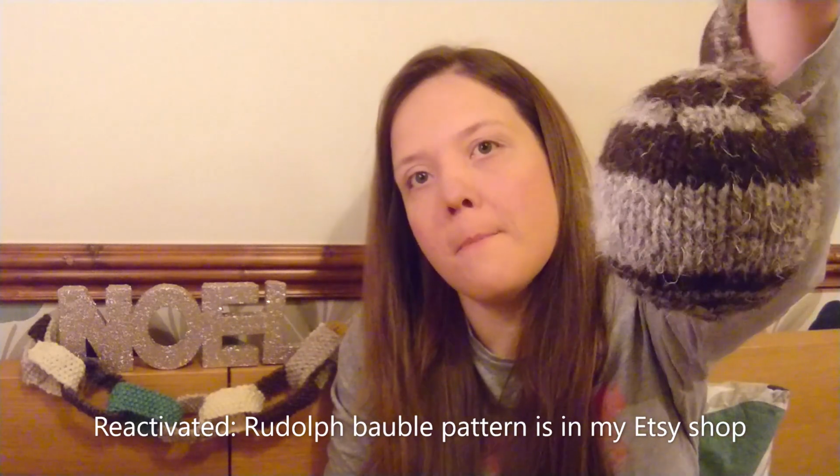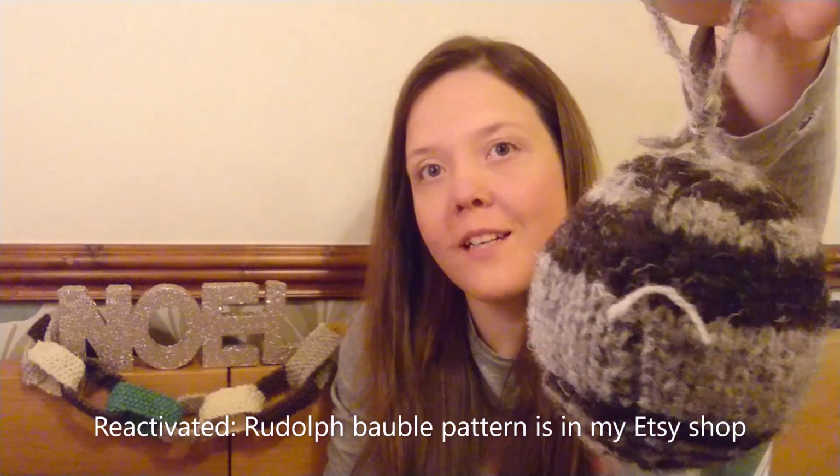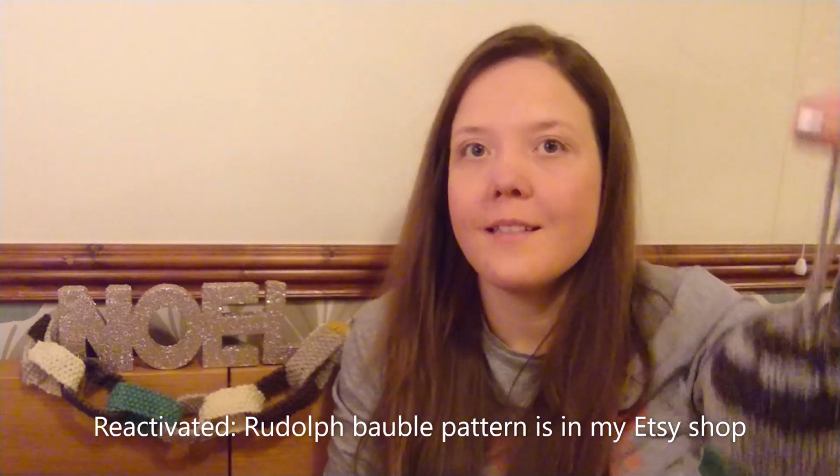We were getting all the things out of the loft for Christmas, and I totally forgot that I made a load of patterns last year for Christmas decorations, and maybe I should reactivate them on my Etsy shop. I don't know if people would like to do it, but I made some Herdwick baubles. So if you did have some advent skeins, that'd be quite a nice one to use up little bits with.